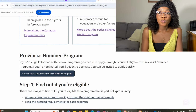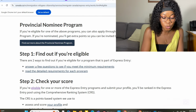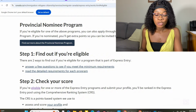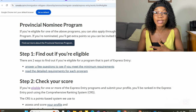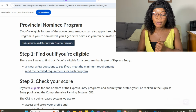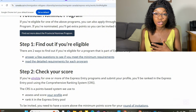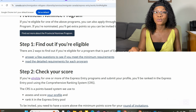So let's go here. We have to go to find out if you are eligible. The first thing you have to consider doing is finding out if you are eligible for each of the programs. So you have to answer certain questions. They will ask you your credentials, your IELTS level, your education, your spouse's credentials, your relatives in Canada, your job, your experience level, everything. All this will give you points to see your score.